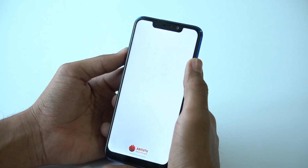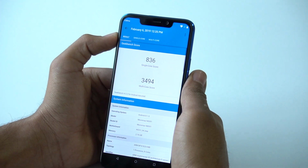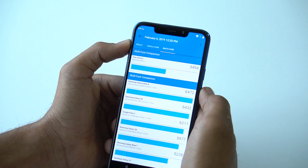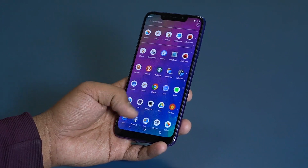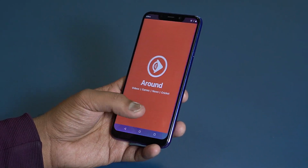The Antutu score for the Micromax Infinity N12 was 78,000 and the Geekbench scores came out to be 836 for single core performance and 3494 for multi-core. These scores certainly stand well against the competition, but unfortunately the same can't be said about the real world performance.